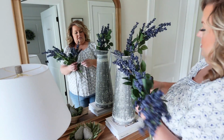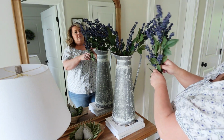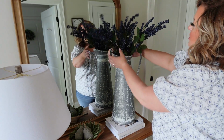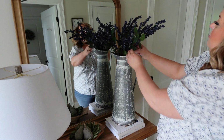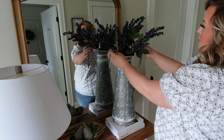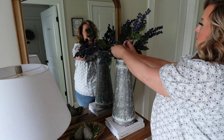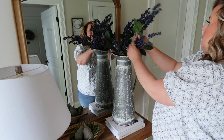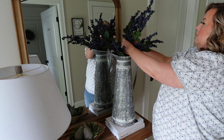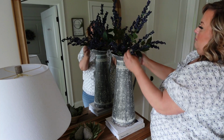We're going to start off by getting this tall pitcher here. This is a galvanized pitcher that I picked up at Hobby Lobby, and I love this. It typically sits in my family room on the floor, just empty, and I love how tall it is, and I feel like it's such a statement in and of itself. I had no plans for using this here in the entryway, but I felt like it was perfect for these large blueberry stems, and I love how this turned out.